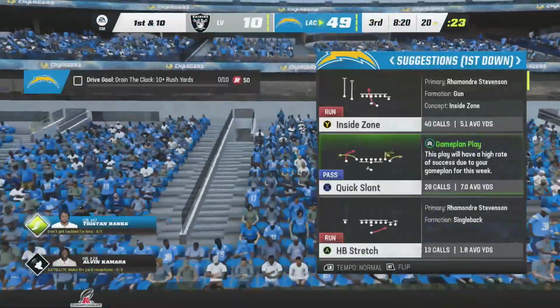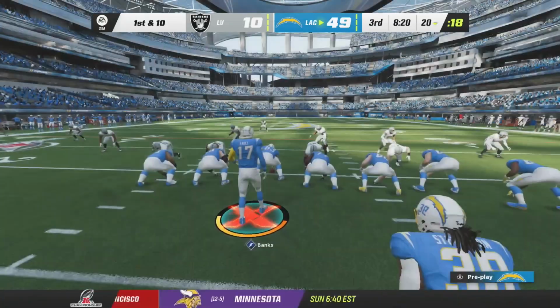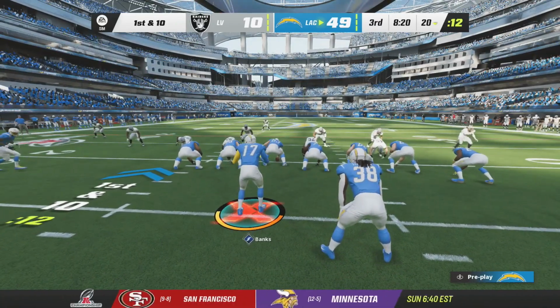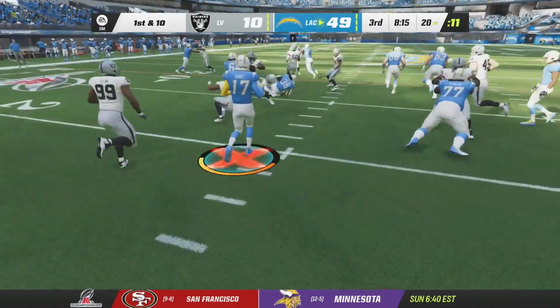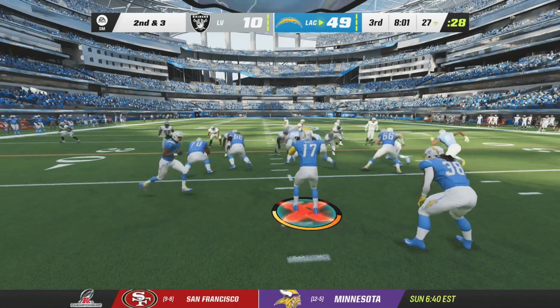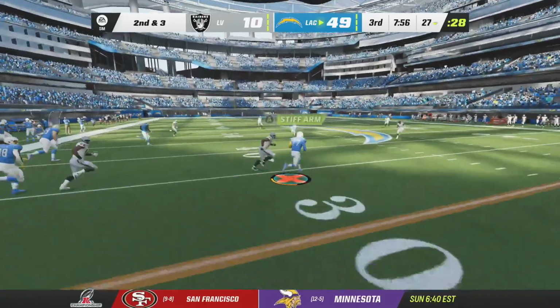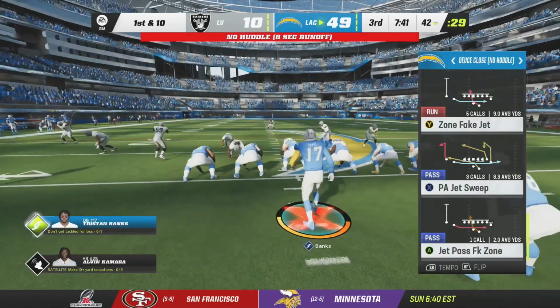And the Chargers offense back out and ready to go. The drive starts with a carry by Stevenson. And he's going to get 7 out of this before being taken down at the 27. Operating from the 27 now. Here's 2nd and 3. Off the play fake. Banks steps away. And they get him down, but not before he takes it across the 40-yard line.